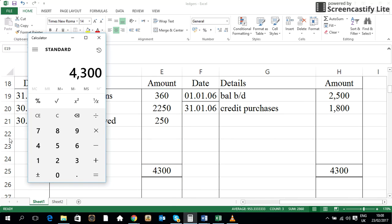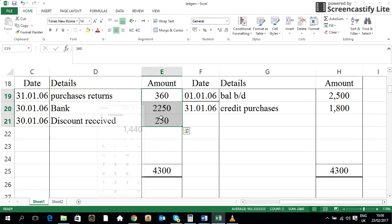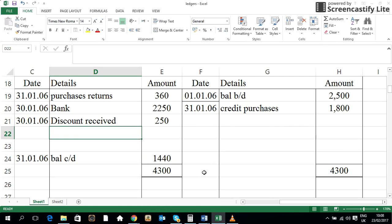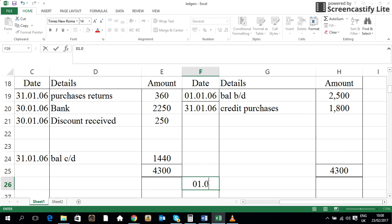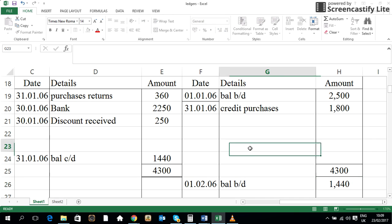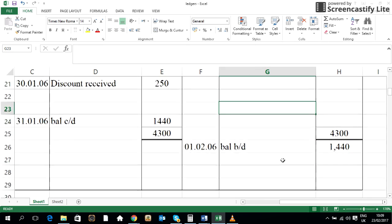So from 4,300, we need to deduct all these figures. So calculator please. Right. Let's type 4,300, take away 360, take away 2,250, take away 250, which gives 1,440. So that should be written as 1,440, end of month date, as BAL carried down. And then over here, the next date, that will be 1/2/06 as BAL brought down and the same value of 1,440. So this is the balancing for Alvin.